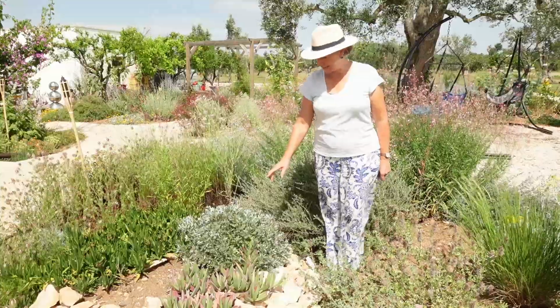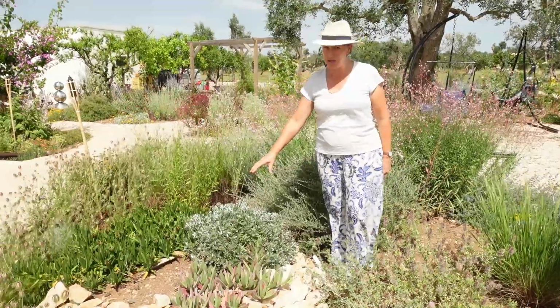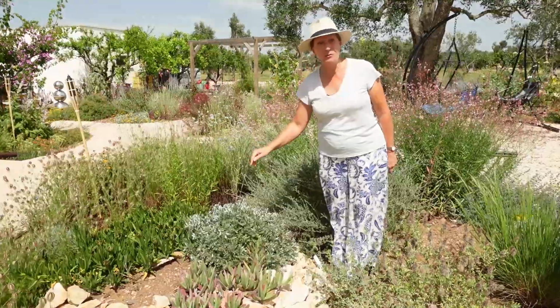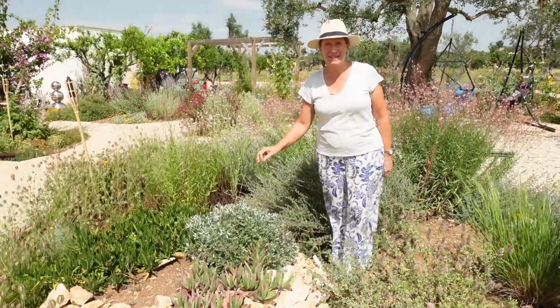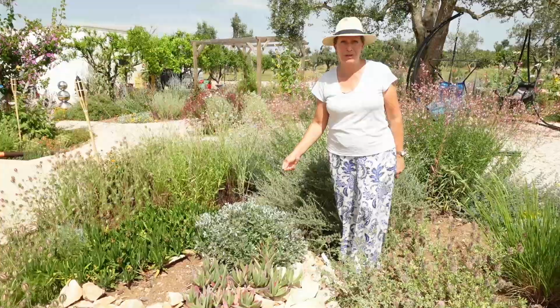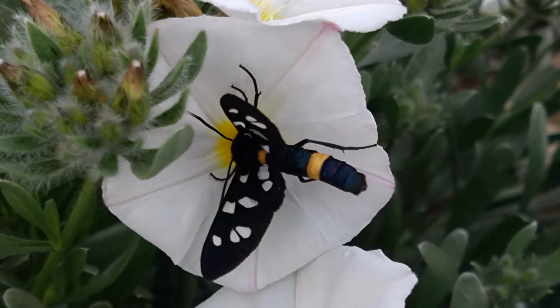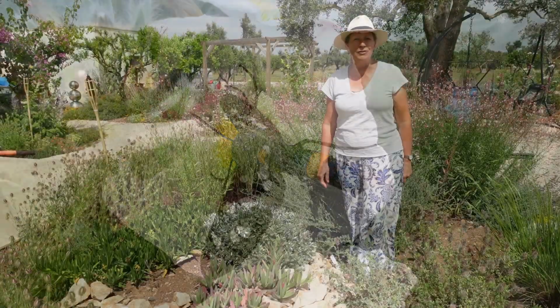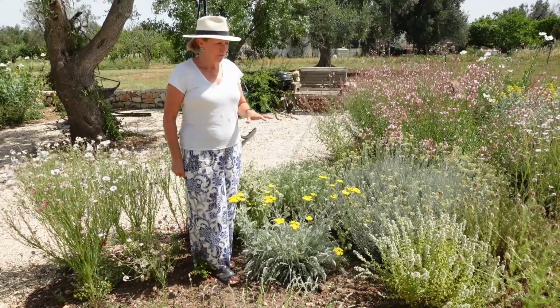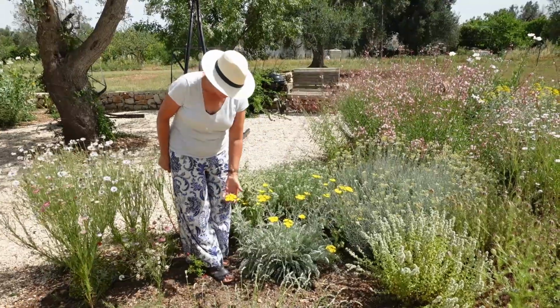In April this year, this Convolvulus cneorum, I think it's pronounced, was in full flower, and the insect that seemed to be particularly attracted to it was the polka dot moth. And he particularly enjoyed sitting within the flowers. It's not in flower now, so it's not attracting anything, but that was an important one for the polka dot moth.